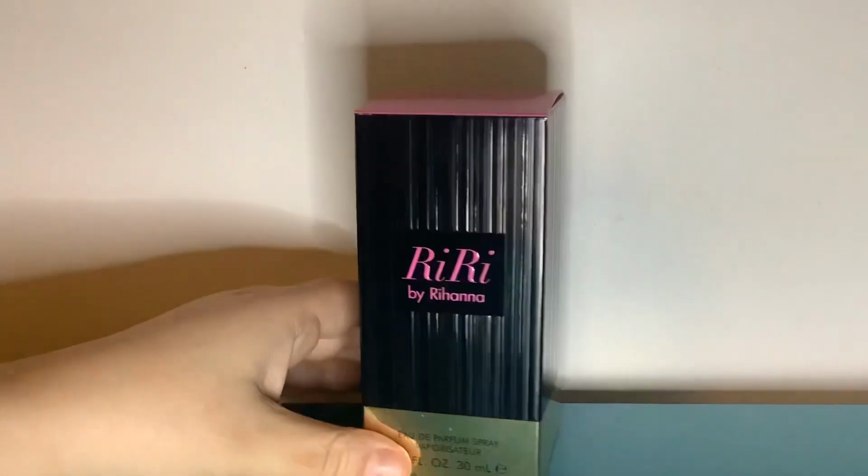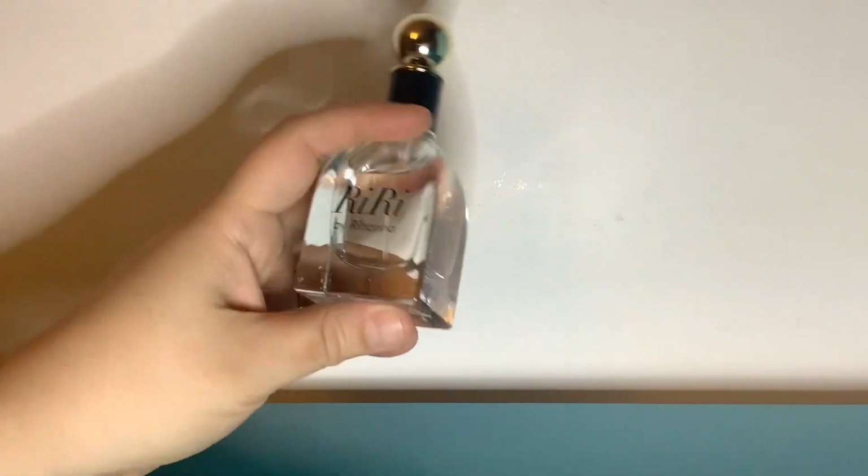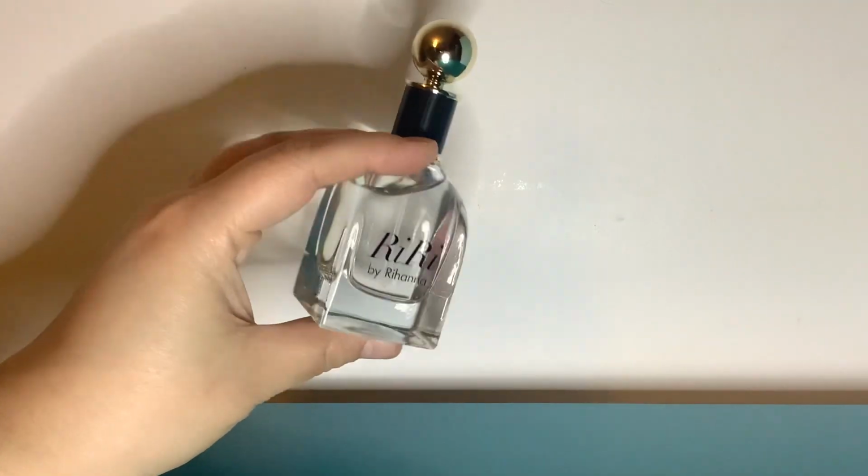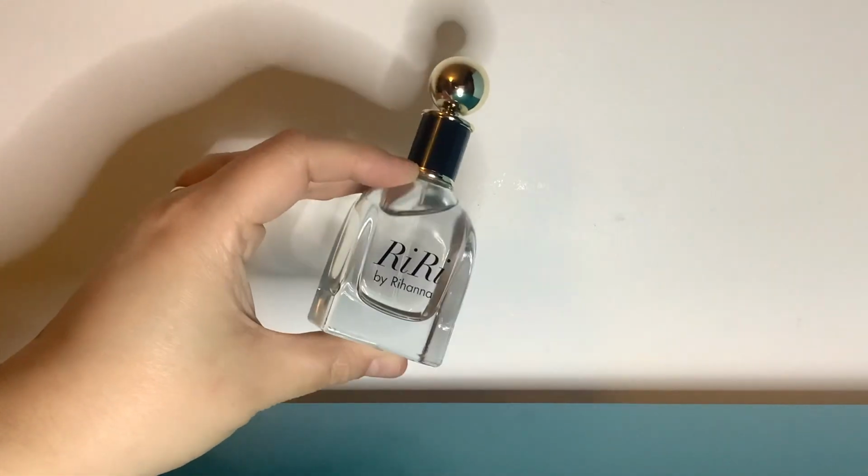So Riri by Rihanna. This is just a perfume that it's nice. I like it, but I don't love it. So this is one that I'm getting rid of due to space and just needing to downsize, rather than not liking it. It's just not a favourite, but it is really pretty. Riri is, if I remember correctly, basically passion fruit and vanilla.